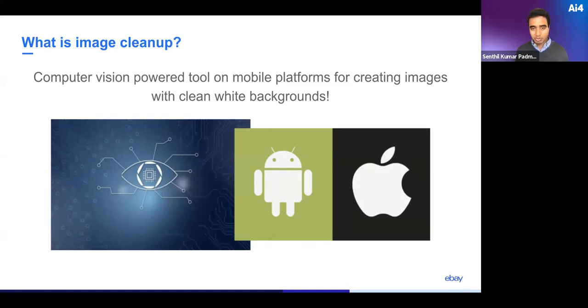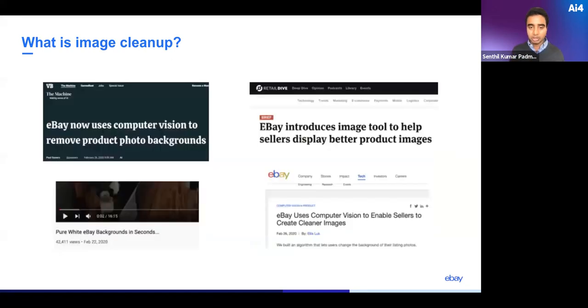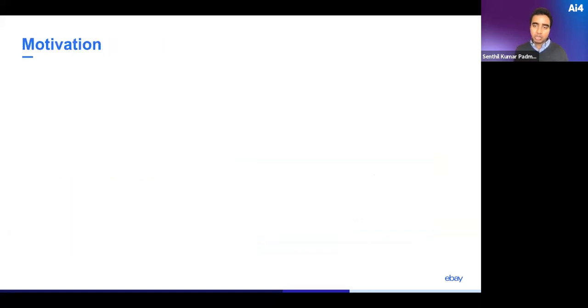So when we announced it last year, there was a lot of media around it. But basically, the idea here is that we wanted our customers, like consumer sellers, to also have high quality photographs when they list an item. So we evaluated it in two categories. One is the motivation. We needed some motivation on why this use case makes sense.